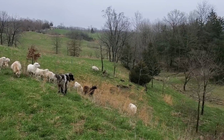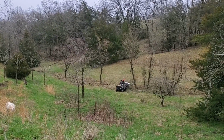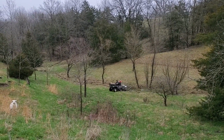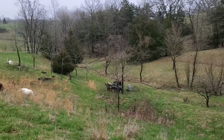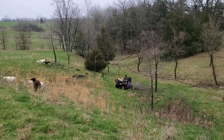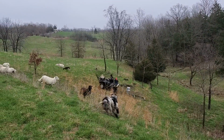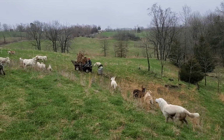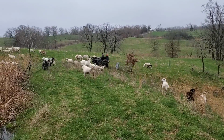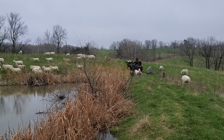This will be interesting. He picked a pretty good spot there. I tell you what, folks, that four-wheeler, I can do without a tractor, I can do without about anything, but I would hate to do without one of them. Look at that. And two people on it, pulling that dog feeder, and those dog feeders are full of dog feed, plus he's got a bag on the front. I'm telling you, it's an indispensable tool.